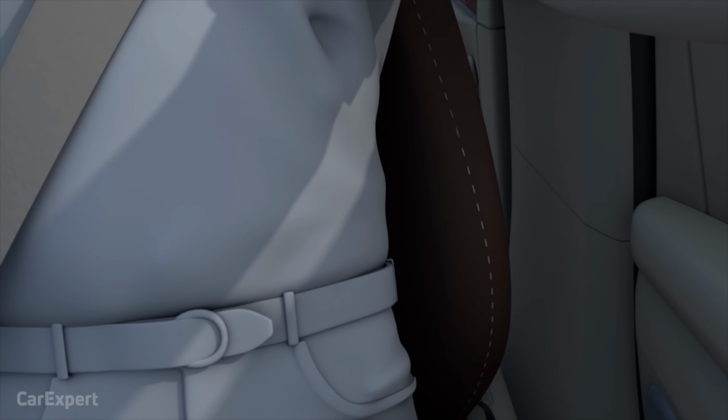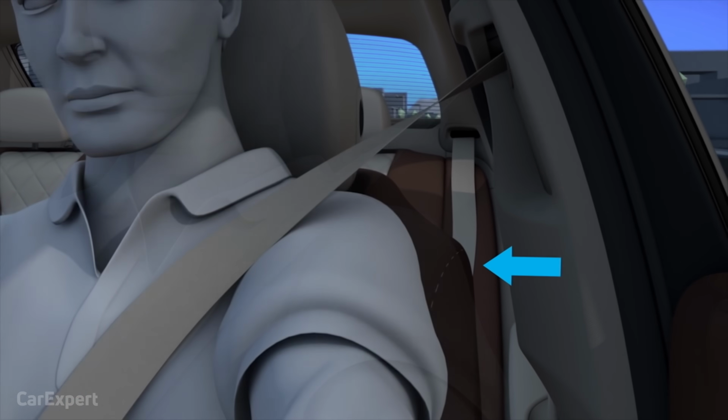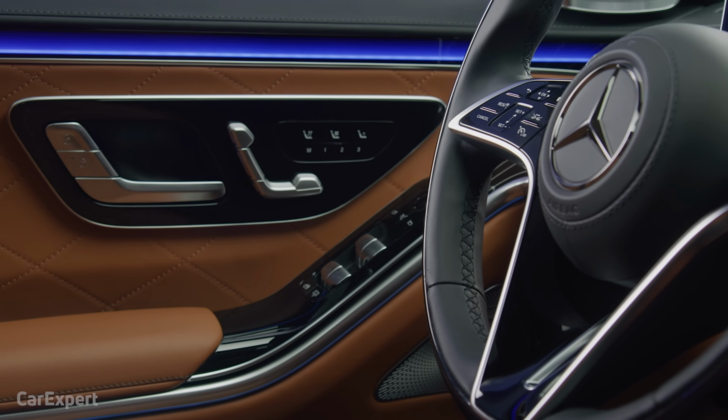So by firing the bolster in the seat, you're moving the human away from the force, and it means that you will feel less of that. So every centimeter counts when it comes to impacts in cars. And I love the fact that they are thinking about even the most minor ways of getting a human better protected in the event of a side impact. Okay, let's have a look at the interior of the car.